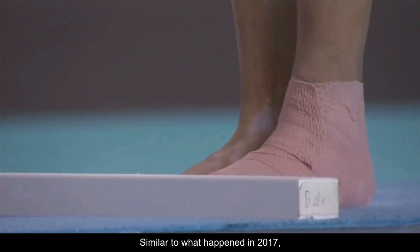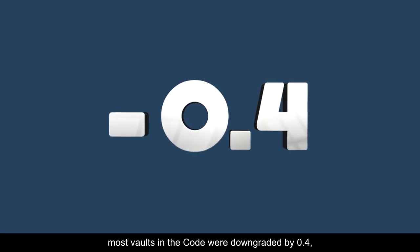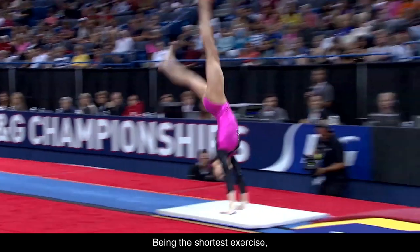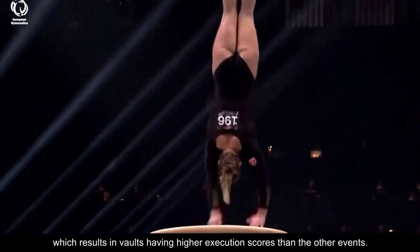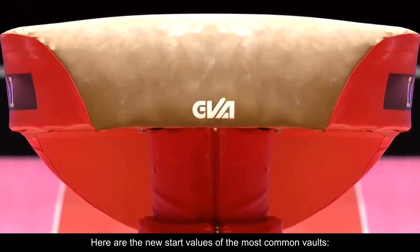Similar to what happened in 2017, most vaults in the code were downgraded by 0.4 in an effort to balance out the scores of all four events. Being the shortest exercise, there's less place to find deductions, which results in vaults having higher execution scores than the other events. Here are the new start values of the most common vaults.